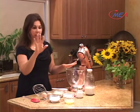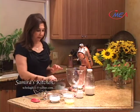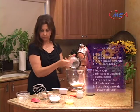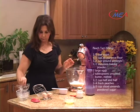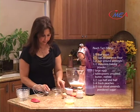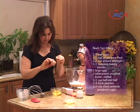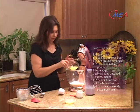While I'm waiting for the tart to bake in the oven, I will prepare the filling for our peach tart. For this, I will need half a cup of ground almonds, half a cup of all-purpose flour, half a cup of sugar, two large eggs. Crack them in the bowl just in case. We don't want to end up with a bad egg in our mixture. So 2 large eggs in there.